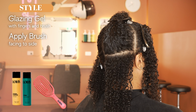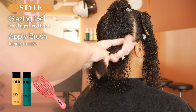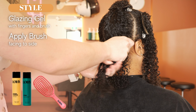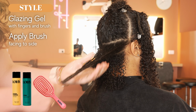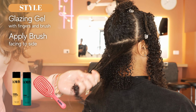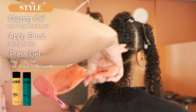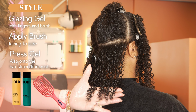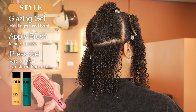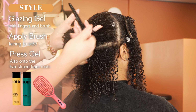And we're just going to grab a small amount of gel for each section. Now, from my consultation earlier with Marina, we really struggle with our edges around the front hairline. So we'll go quite detailed on those sections when we get to the front. But it's so important to make sure you don't just glaze the product through the mids and ends. You want to make sure you're pressing it onto the hair strand from the roots, not just at the mids and ends.